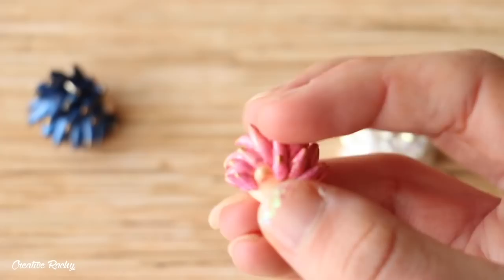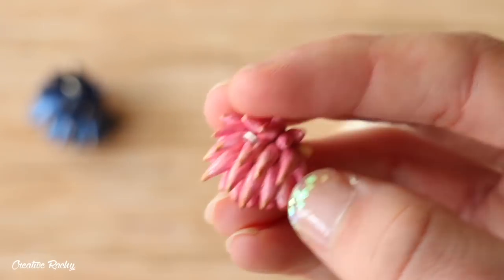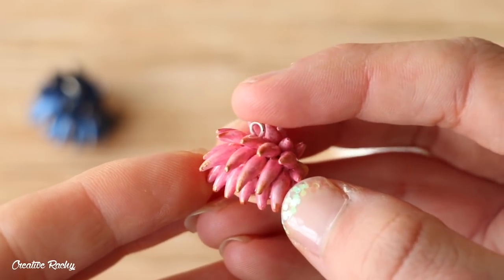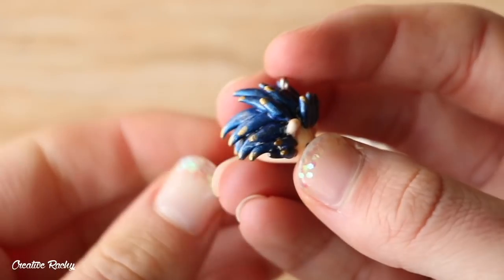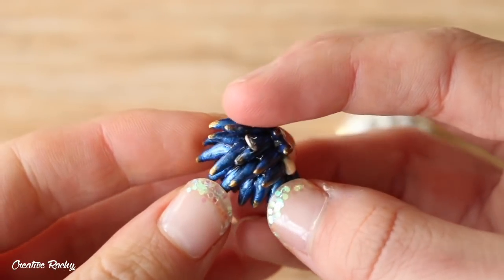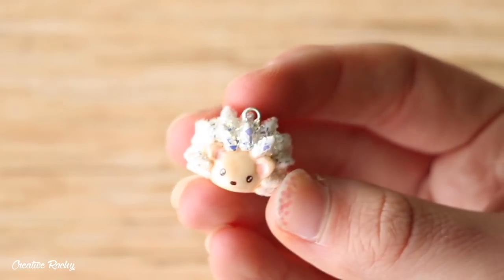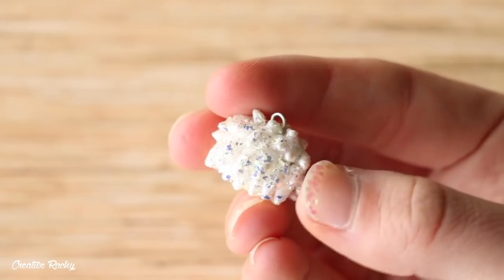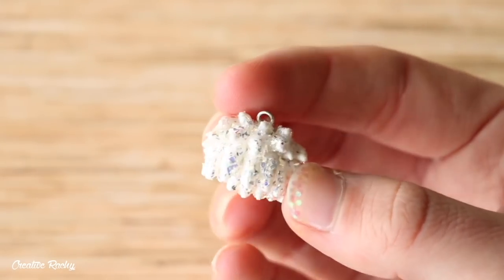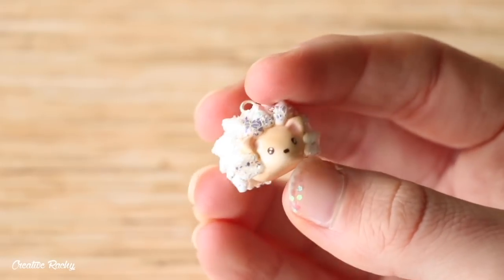I have this one which has pink spikes, and then right on the tips, if you can see there, it's been painted with gold paint. This one's kind of galaxy / night themed, and this one has pearly blue spikes, again with the gold detailing on the ends of the spikes. And then finally I have this cute little one which on the spikes pretty much just has a bunch of glitter, which looks really pretty when it's in the right lighting.